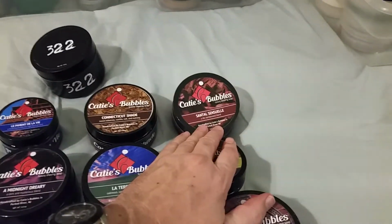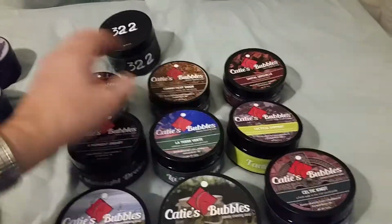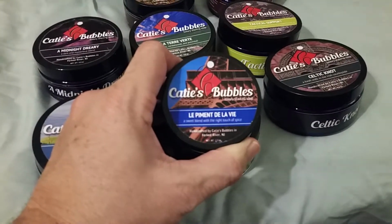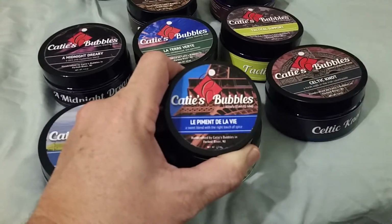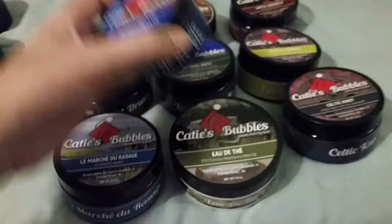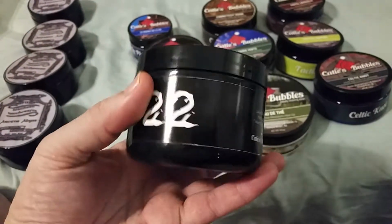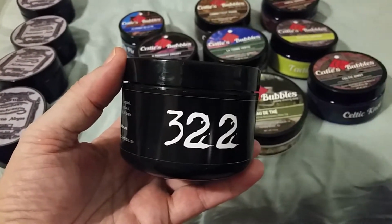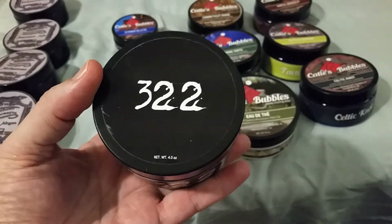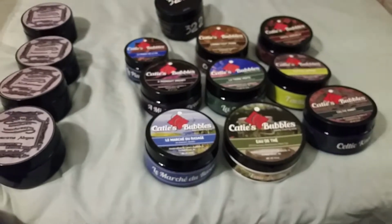I'm a sandalwood fan, and so this Santal Sensuel has got to be in my collection as well. And then this little guy is probably not going to stay here long. La Pimiente de la Vie, peppery kind of spicy kind of scent. And then if you like vetiver, this 322 is a cream by Cade's Bubbles. And it is a harsh vetiver mistress. Some people just, it's a little too much for.